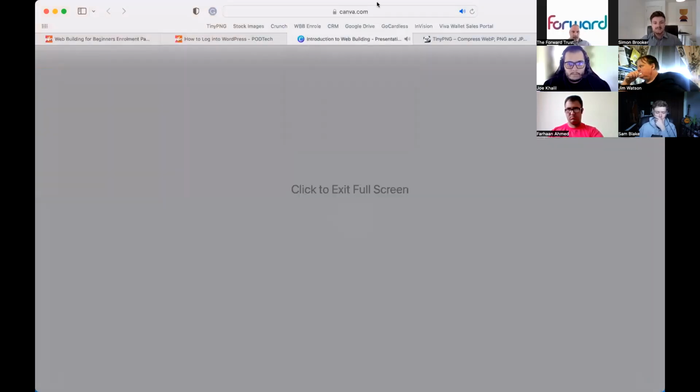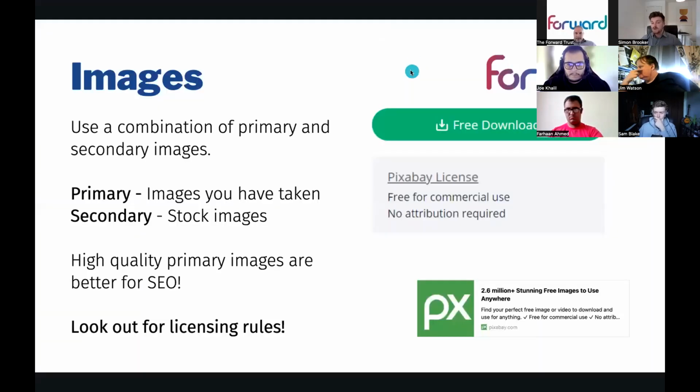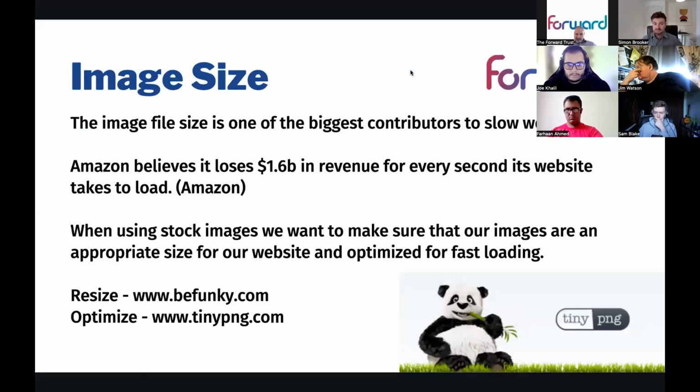The next thing I'm going to highlight is, if you are using stock images, image size is really important, because if you're using a stock image, the file size is humongous. They're designed to be used for printed material mainly. So the file size will be so big that you could print it on a wall. And the bigger the file size of the image that you're using, the slower your website will load.